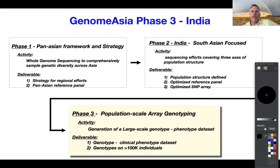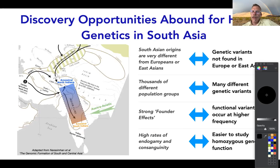So optimized reference panel and optimized SNP array. And then ultimately what that does is make it possible to generate large data sets, case control and other data sets for disease that occurs in South Asians. It allows us to have a much better prediction of genetic risk in South Asian populations.